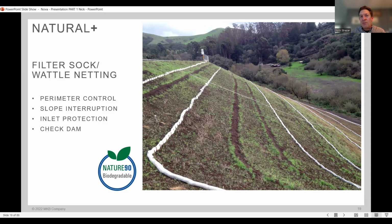Here's another key thing to remember. As long as these devices are left in place, they're going to perform. Even if that netting starts to break down a little bit, it will still contain that media and you'll get that functional longevity.